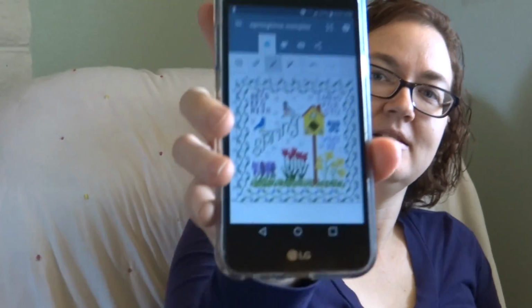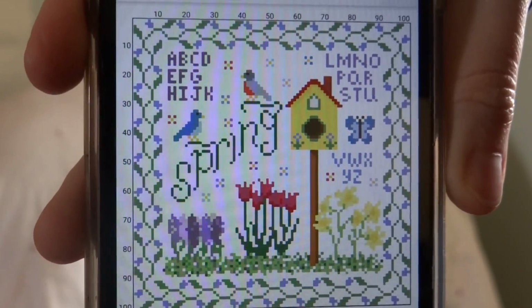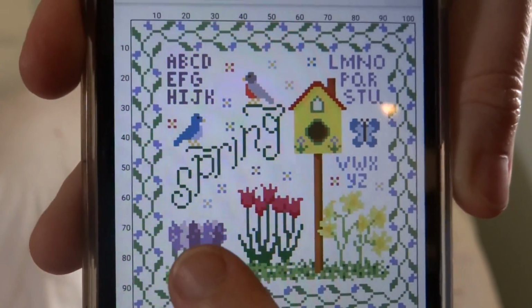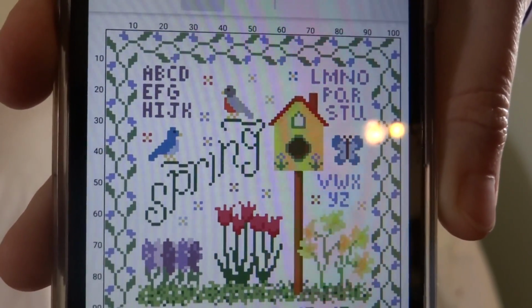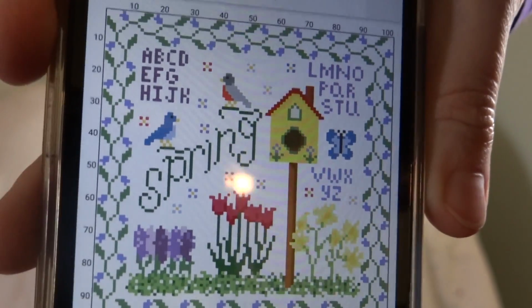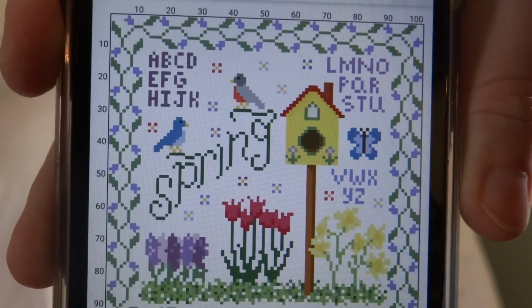and I did one more design. This one is smaller, it's only 100 by 100, and it's cute and colorful and almost the opposite of my band samplers, but this is Springtime Sampler. It's got an alphabet, it's got buttercups and tulips, and I forget what these are called, but you know, pretty purple flowers, a bluebird and a robin, and a cute little birdhouse. And a butterfly. Yeah. This is spring.